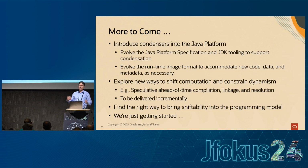More to come. Introducing condensers will be a next step. We have a prototype up for condensers, which is an immutable model, and that is composable. We're going to look at what more constraints of dynamism make sense, and a final way to bring shiftability into the program model. So we're just getting started here.